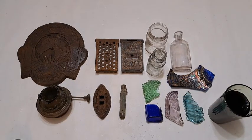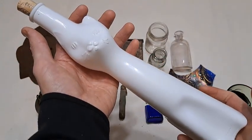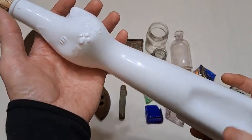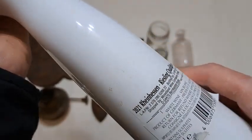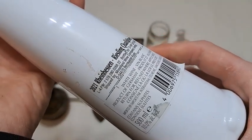Next up, folks. Nope, it's not one that I found digging. It's this here that I picked up around Christmas time, and it is a white wine. A German white wine, 10% alcohol. I'm not even going to attempt to pronounce those words, but there it is.